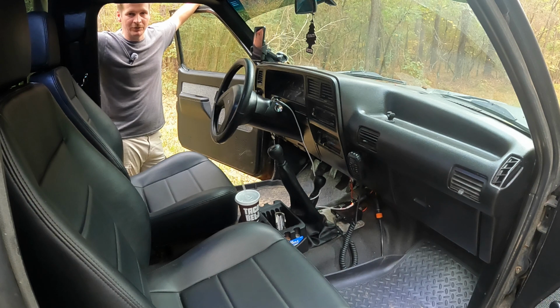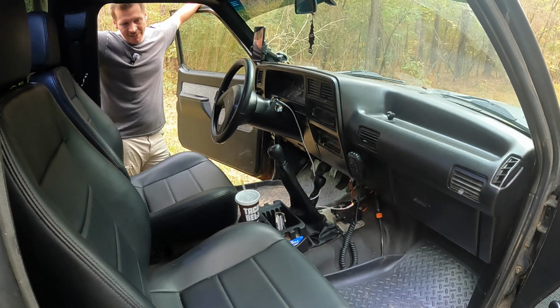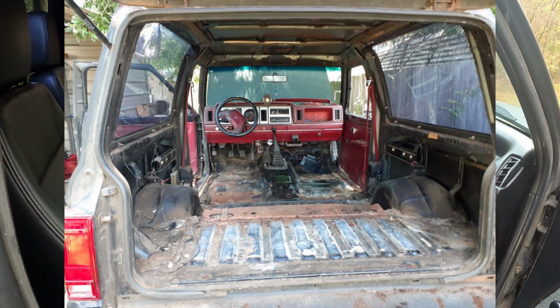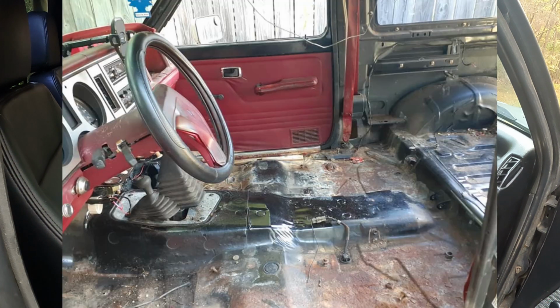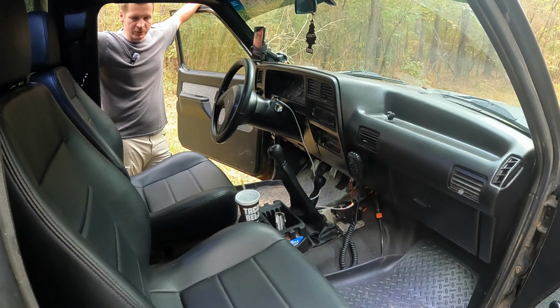Well, I assume it was red. I don't see colors very well, so everyone said it was red. But I do know that it stank, and that was due to a heater core that had been leaking for God knows how long. So amongst finding that out, I took the entire interior out, decided I wanted to do a big restoration, a big swap, just to find some holes in the floorboards. So I ended up patching the holes in the floors and then started the restoration process.